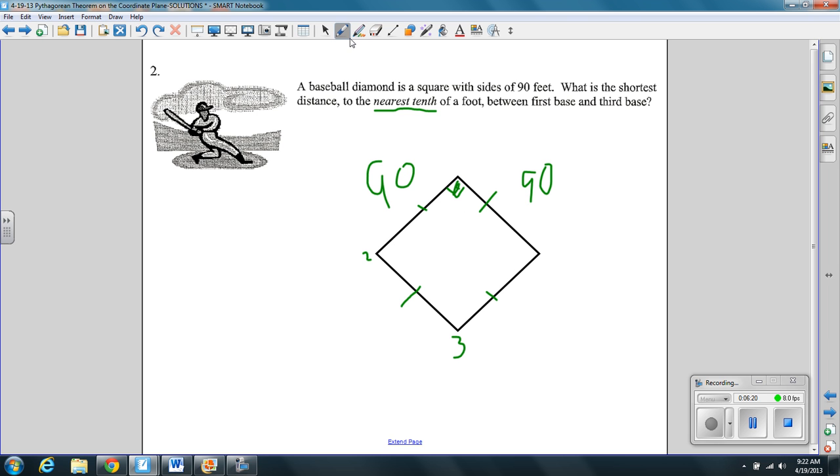Well, home plate is also known as first. Anyone impressed that I know that? So the shortest distance from first to third. What have I just created? Yes, a right triangle. The legs are both how many feet? 90 and 90. So using a squared plus b squared equals c squared, 90 squared plus 90 squared equals, this diagonal line from first to third is called the what? The longest line, so it's the hypotenuse, c squared.